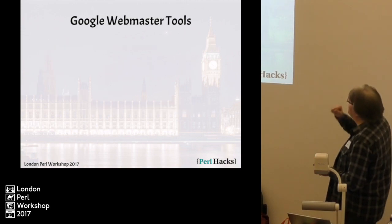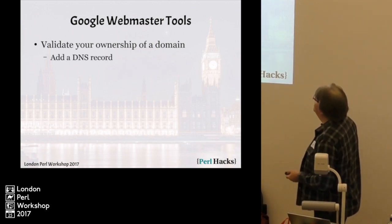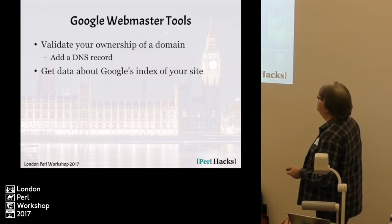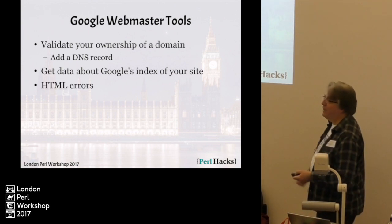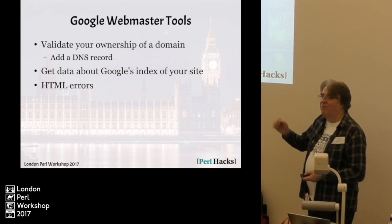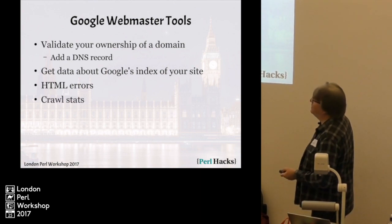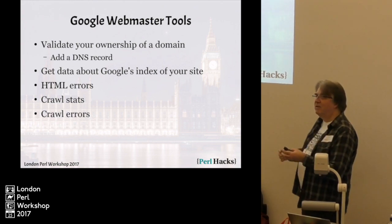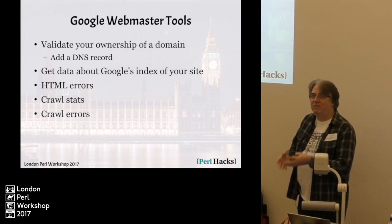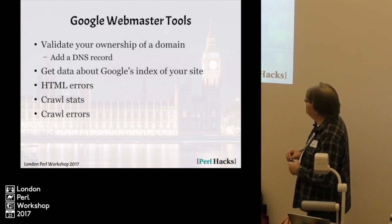Google Webmaster Tools: you validate your ownership of a domain by adding a DNS record, and then you get data about Google's index of your site. And you get any HTML errors that it finds on your site, not validation errors, but like duplicate content and that kind of thing. It'll tell you the crawl stats, how many of your pages are being crawled. And crawl errors, 404s that it's found on your site, to give you lots of information about places to fix things.